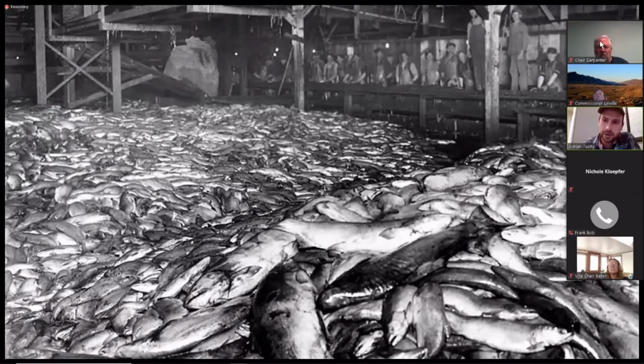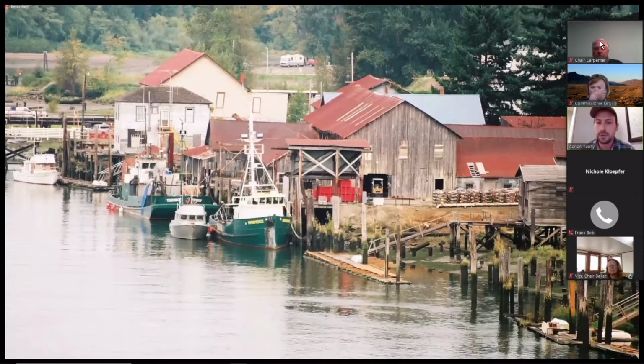Everybody knows the story. The Columbia River was once one of the most productive salmon rivers in the world, and now it's not. That's a result of harvest, habitat loss, dams, and effects from hatcheries. Today, we have less than 1/10 of the historical abundance of these runs, and various stocks are listed under the ESA. So this has had some pretty severe consequences for commercial fishing communities that depend on this resource.